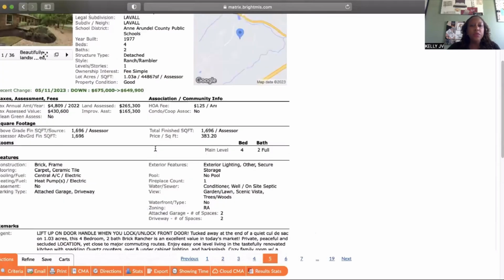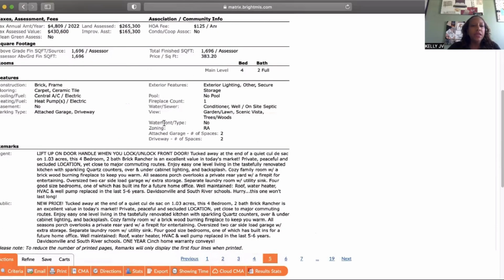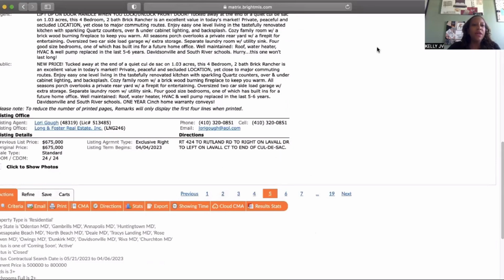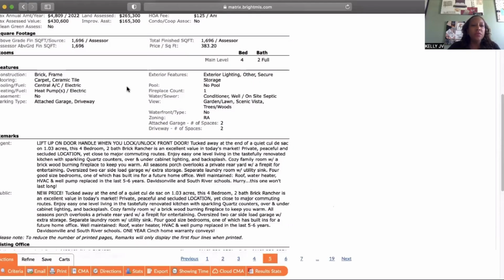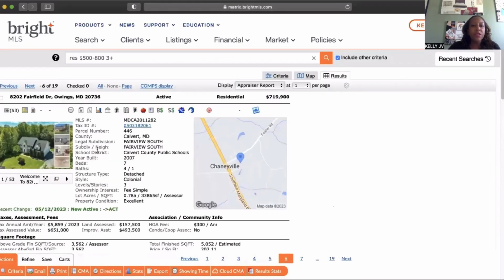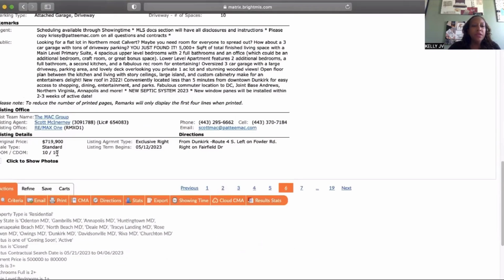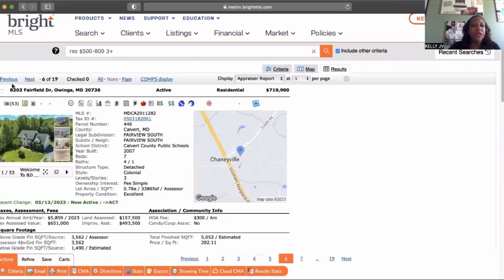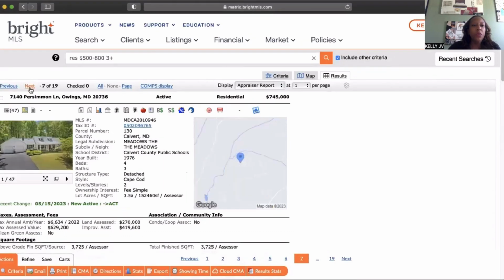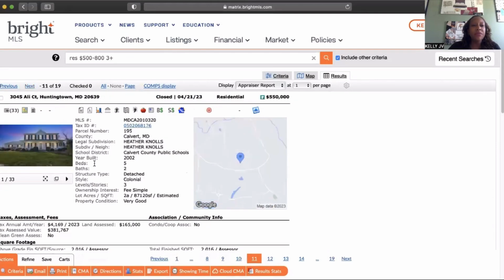24 days, change in price. So this is 649. It was 675. So now we see that the prices are starting to come down a little after the 17-day period. This is 719. 10 days, still no change. So now you can kind of see a trend for what's active, how long it's active, when the prices start to come down. This property, now we're in what has closed, 550.